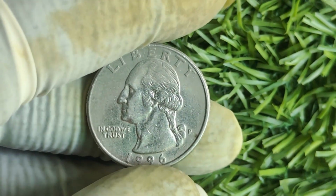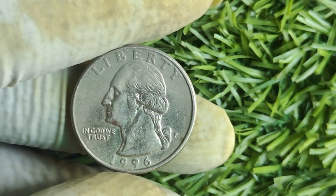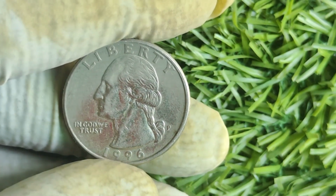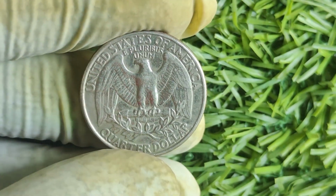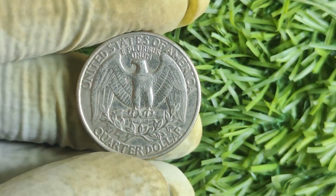If you believe you have a valuable coin, here's how you can make the most of it. Get it professionally graded. This will authenticate your coin and assign it a value based on condition and rarity. Research online auction platforms like eBay or Heritage Auctions. These platforms are frequented by serious collectors willing to pay top dollar.